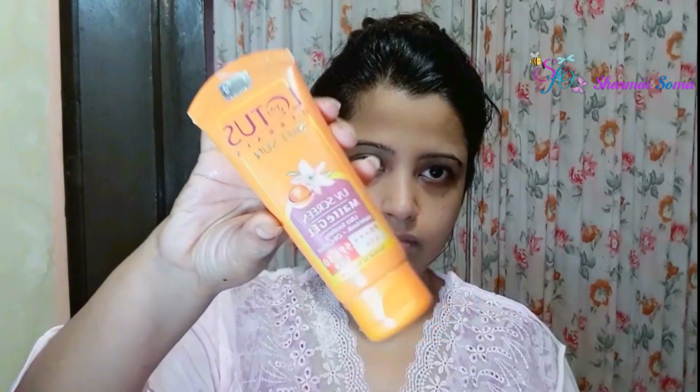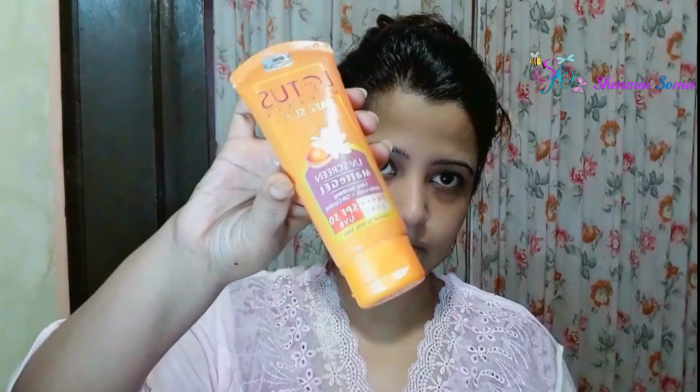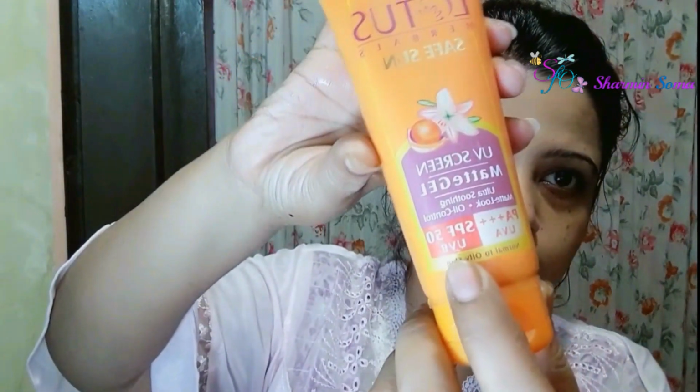There is another sunblock from Lotus. It's kind of a BB cream type. I'm showing you how it looks, but it's not good for acne prone skin. Even I used it for 1 week. After that I saw that I got rashes from this sunblock. So I'm going to use this sunblock which is in gel form.